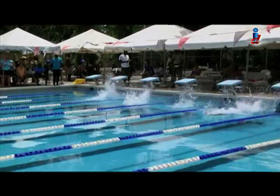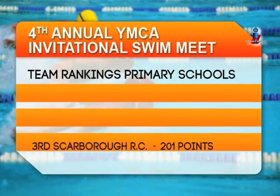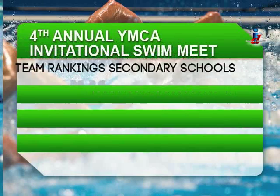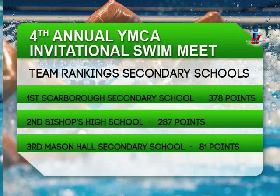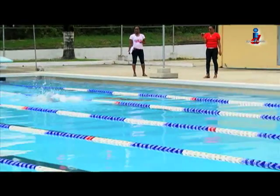In the end, the overall winners for the primary school category were Scarborough RC 3rd, Campbell's Prep School 2nd, and Lambo Anglican 1st. In the secondary schools category, Mason Hall School came 3rd, Bishop's High 2nd, and Scarborough Secondary placed 1st. But the swim meet was more than just a competition for some.